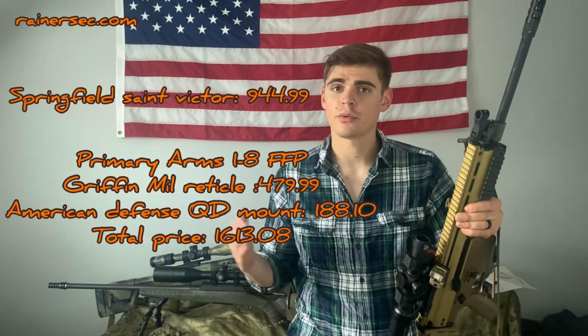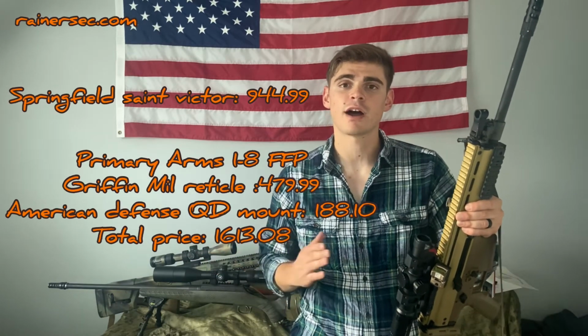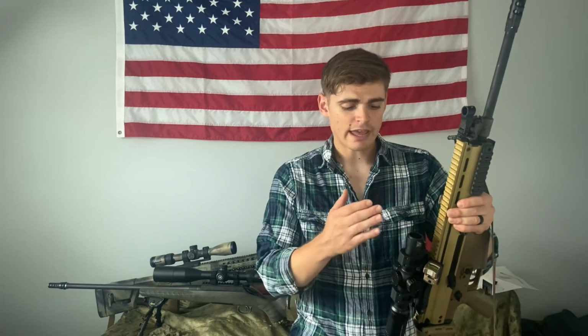brand. Springfield makes a 16-inch AR-10 that comes with a muzzle brake, a very nice trigger. Springfield Saint is a rough $1,000. I found one for $800 all the way up to $1,500, so you can find them within that price range. But you can get one of those and then get a very nice optic, say a Primary Arms 1-8 with a really nice Christmas tree reticle, or Vortex 1-10, Night Force NX8.